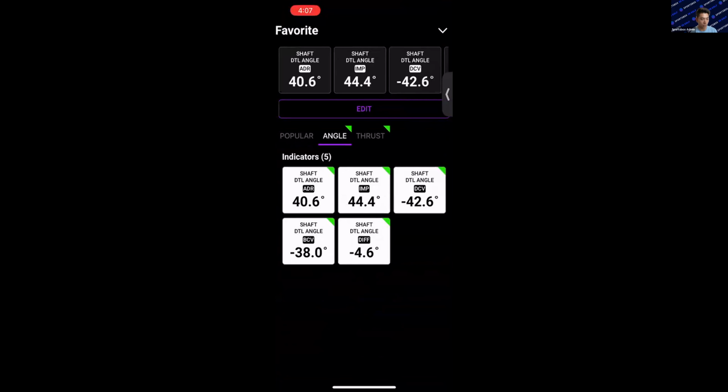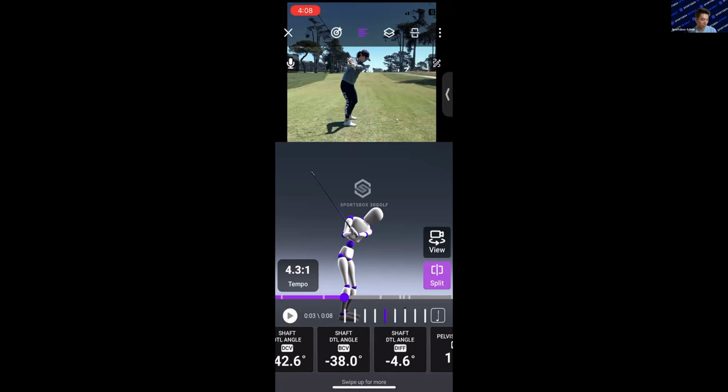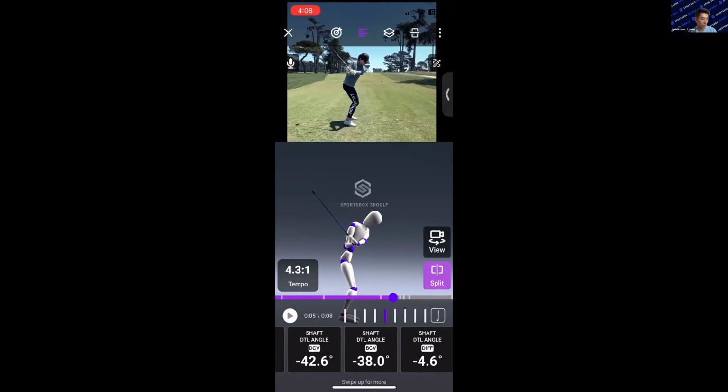And so, for instance, if we take a look at Lydia at backswing club vertical, her shaft angle is 38 degrees. And then on the downswing, she shallows it out nicely at 42.6. And so the differential there is 4.6 degrees.